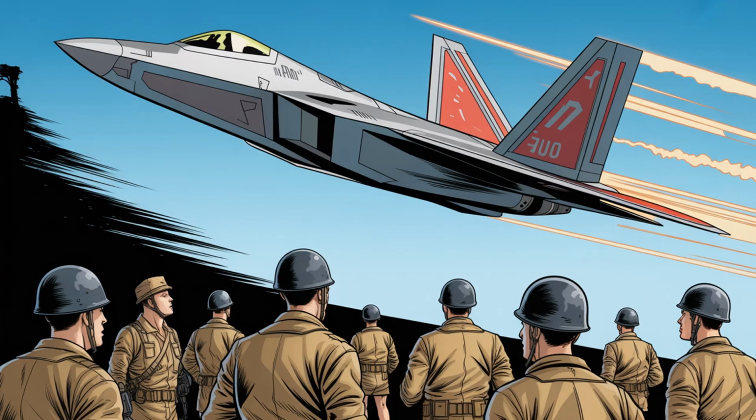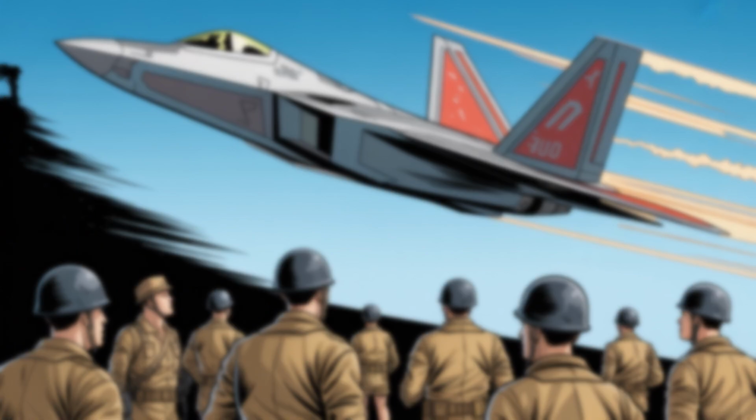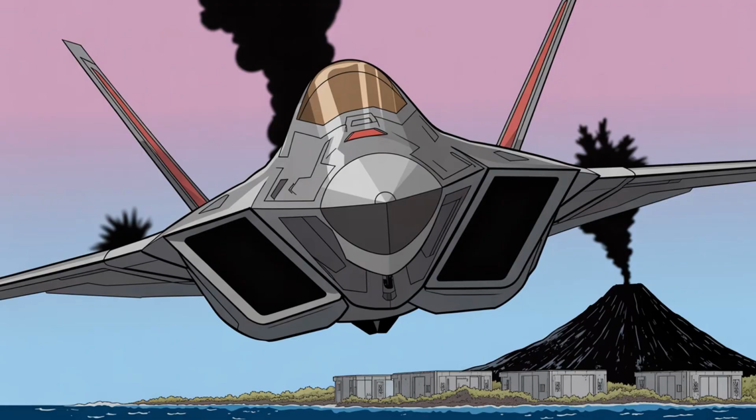Screaming across the Pacific at impossible speed comes something that shouldn't exist for another 60 years. An F-22 Raptor, the most advanced air superiority fighter ever built, armed with weapons that could reshape the entire course of World War II. So what happens when a fifth-generation stealth fighter suddenly appears over one of history's most brutal battlefields? Can a single aircraft change the outcome of a battle that cost nearly 30,000 American casualties, or is even the future's most lethal war machine just one plane against an entire island fortress?